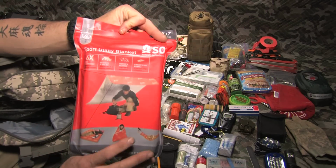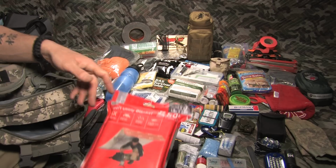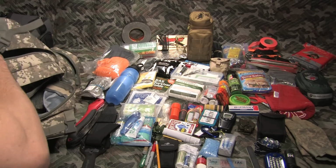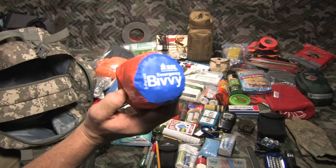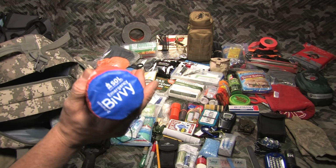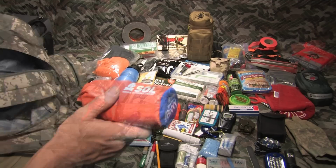I have an SOL sport utility blanket. I have not used that yet. And also an SOL 2-person emergency bivvy, which I also have not used, but I plan on it. I plan on trying her out.